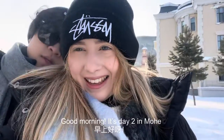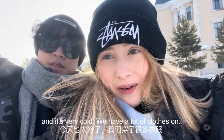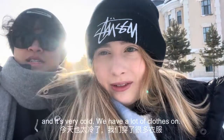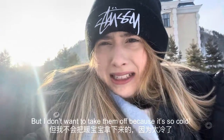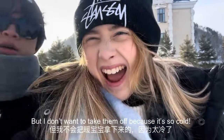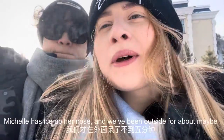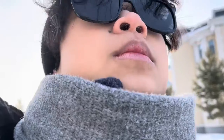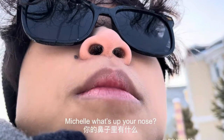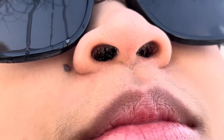Good morning. Hello. It's day 2 in Mohe and it's very cold. Yeah. We have a lot of clothes on. My heating pads are burning my feet. Me too. But I don't want to take them off because it's so cold. I'm sure later we will appreciate it. And Michelle has ice up her nose and we've been outside for maybe less than 5 minutes. Crazy. Well. Michelle, what's up your nose? Is it ice bogies? It's ice.